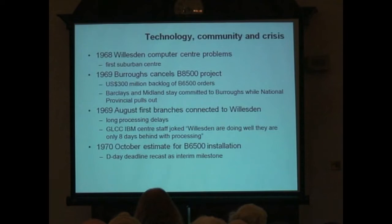Barclays and the Midland stay committed to Burroughs. They think things are going to work out, but the National Provincial pulls out. The National Provincial has a good excuse for pulling out, and this is an important excuse that comes into play later. National Provincial is merging with Westminster to become NatWest. So it's got a merger going on, so it doesn't really want to take on a project of this size. And also, the Westminster is heavily an IBM bank.